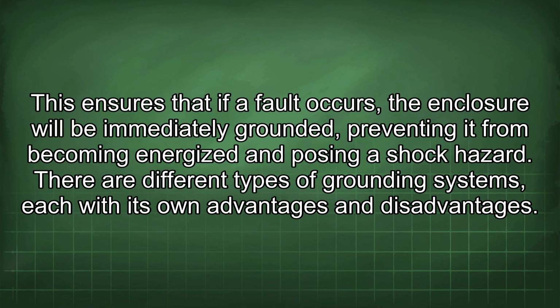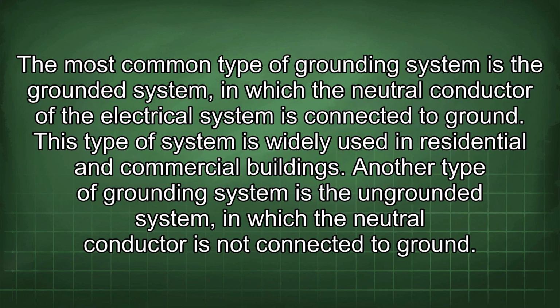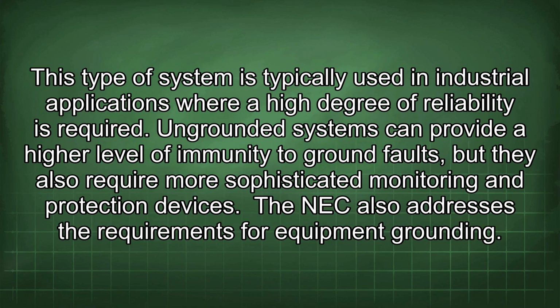There are different types of grounding systems, each with its own advantages and disadvantages. The most common type of grounding system is the grounded system, in which the neutral conductor of the electrical system is connected to ground. This type of system is widely used in residential and commercial buildings. Another type of grounding system is the ungrounded system, in which the neutral conductor is not connected to ground. This type of system is typically used in industrial applications where a high degree of reliability is required. Ungrounded systems can provide a higher level of immunity to ground faults, but they also require more sophisticated monitoring and protection devices.